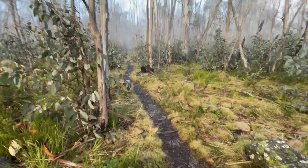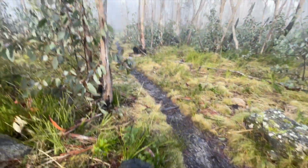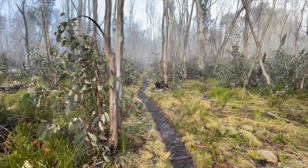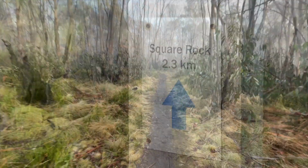There's another track up there to the Auroral Valley. Won't go up there at the moment, but it's pretty cool. You get to overlook the other valley, which is on the other side. This takes you up to Square Rock.